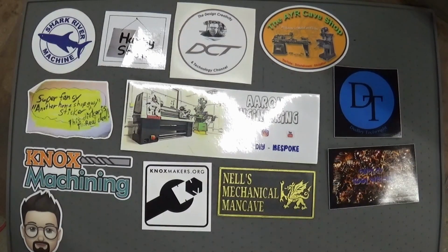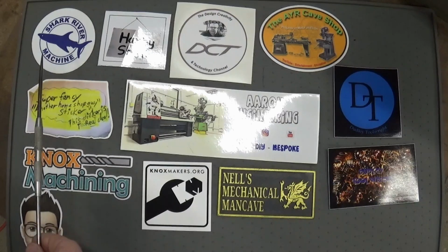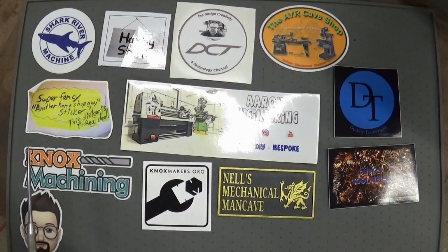Alright, so we've got a bunch of great stickers today from a bunch of guys who you're probably already following. So first one is from Steve at Shark River Machine down in New Jersey. I was just down his way a few days ago, picking up my newest tool that followed me home, an Atlas MF milling machine. So I'll see if I can find time to do anything with that.